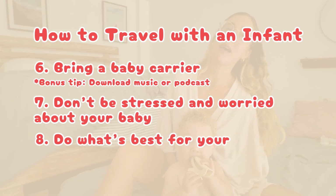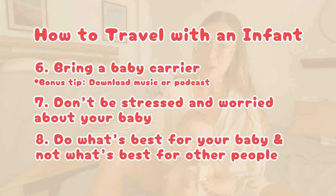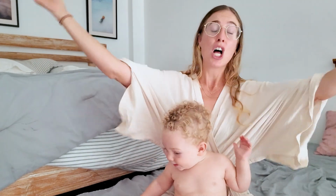Number 8, do what's best for your baby, not what's best for other people. So there was a point where I was bouncing Koa back and forth at the back of the plane. He was so close to falling asleep, and I had a hostess come up to me, and she said, look, you have been at the back of the plane and bouncing around for a while now. It's becoming like a hazard. If the plane got turbulent, it'd be quite unsafe. So you really need to sit down now. We're going to ask you to sit down.